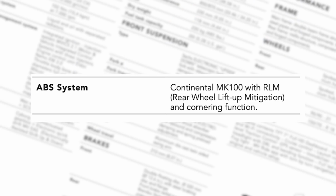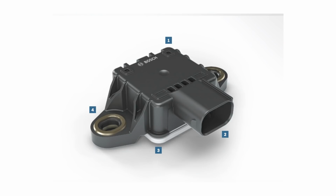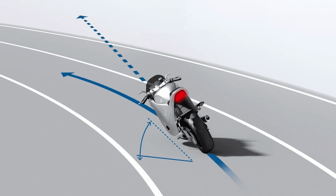And the spec sheet reveals that the ABS system will be provided by Continental and includes both their rear wheel lift control but also a cornering function, so it's safe to assume there's a 6-axis IMU on board, and that'll feed lean data into a bunch of other riding modes like traction control and wheelie control.